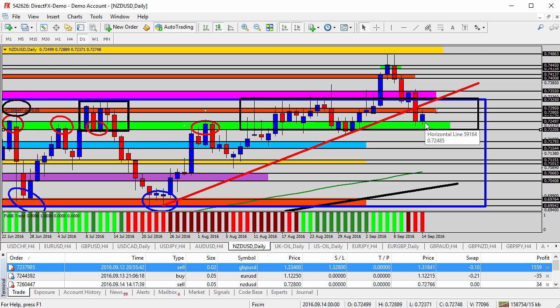Breakdown of the midterm red trend line. We've seen the potential shooting star candlestick on the weekly time frame. We're back underneath resistance. All of that gives me some clue that we might be looking for some reversal here for the New Zealand dollar. Of course, again, GDP this evening out of New Zealand could change all of that, but definitely something to consider is we're seeing evidence of price action that could indicate potential reversal.